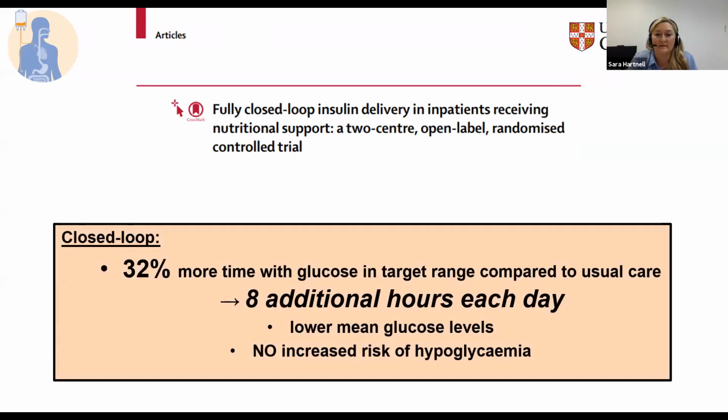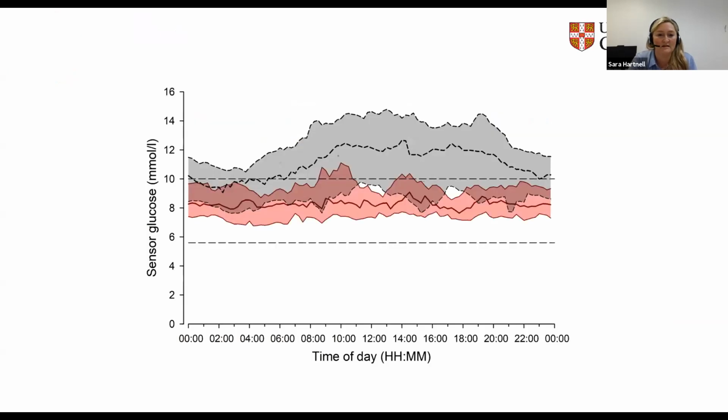With the same study design as previously, and again, some fantastic outcome data from this, with 32% more time with the glucose in the target range compared to the usual care group, which equates to a significant 8 additional hours each day in that target range. Crucially though, with no increased risk of hypoglycemia. And again, you can see this really nicely in the graph form here. Again, the closed loop group in the red, and you can see almost all with that time in the target range band that you can see.